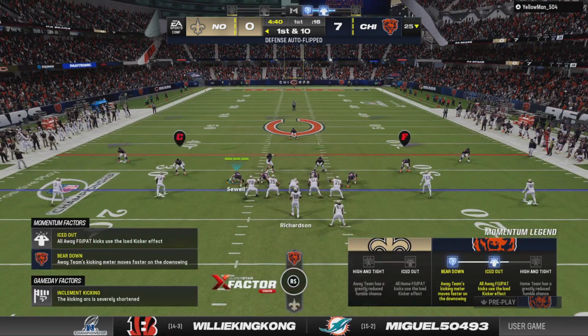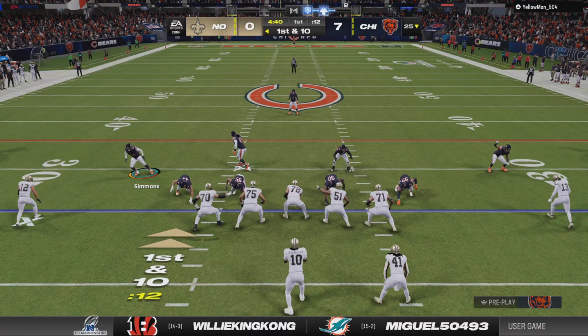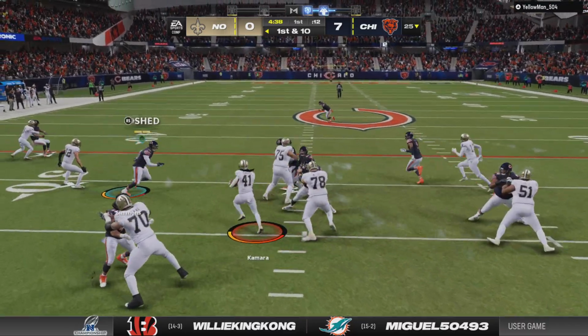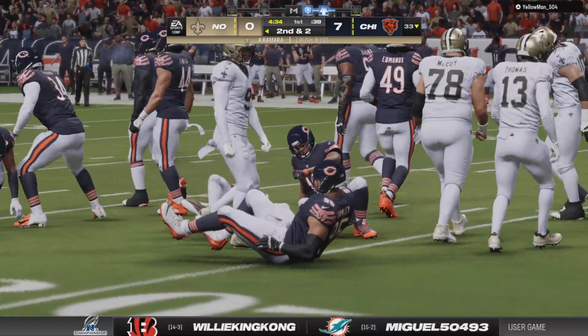Let's go now. They start the drive on the ground. Kamara. And get him down after a pickup of 8.